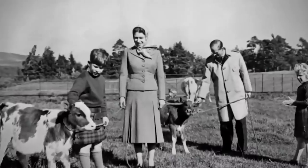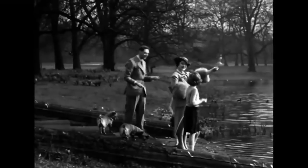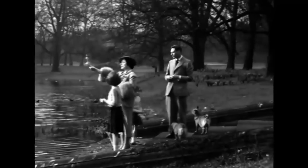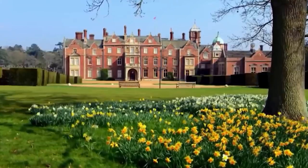This isn't just a royal residence. It's somewhere that the Queen is hugely emotionally invested in. Her grandfather and her father adored Sandringham. Ultimately, the Queen Mum got her way. The Queen rejected Philip's plans, and the nation was spared the 1960s concrete palace.